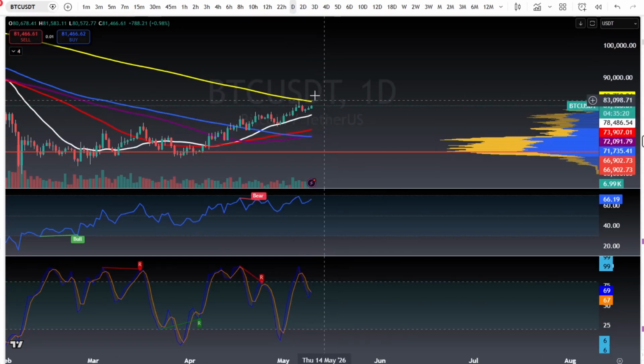This is the level that we must break, this 200 moving average. We tested it, we got rejected off of it, and since then we just kind of went back down to the 21 moving average, not even really to touch it. We still hovered above it. Right now that's at 78,486. The 200 moving average is at 82,750. We're being sandwiched in between both of them.